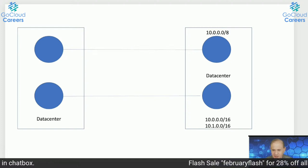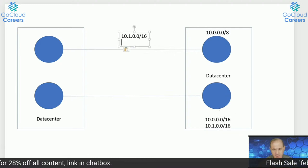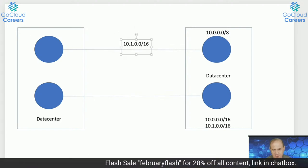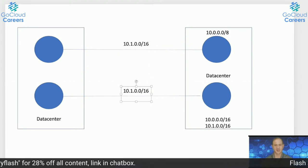Let's say that I put 10 dot, let's just say that. If I put this on both links as it stands right now, just the 10.1. Somebody tell me, which is the preferred path?